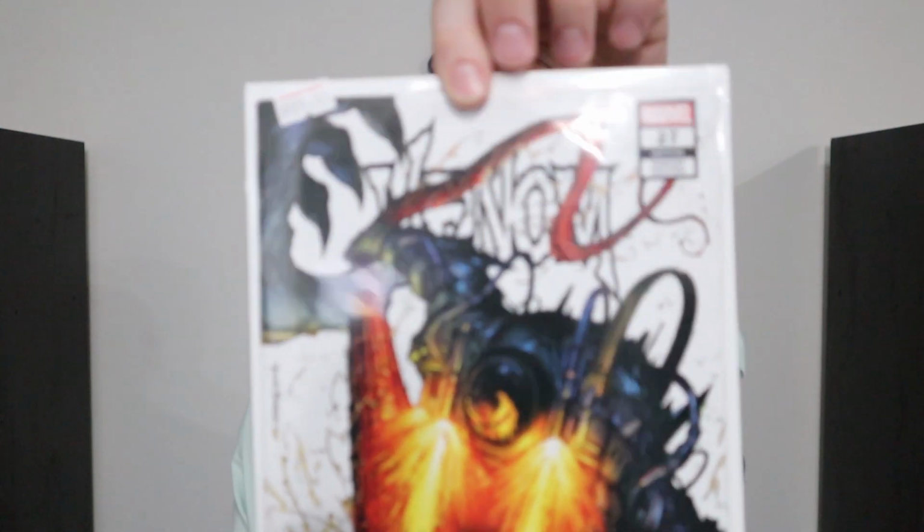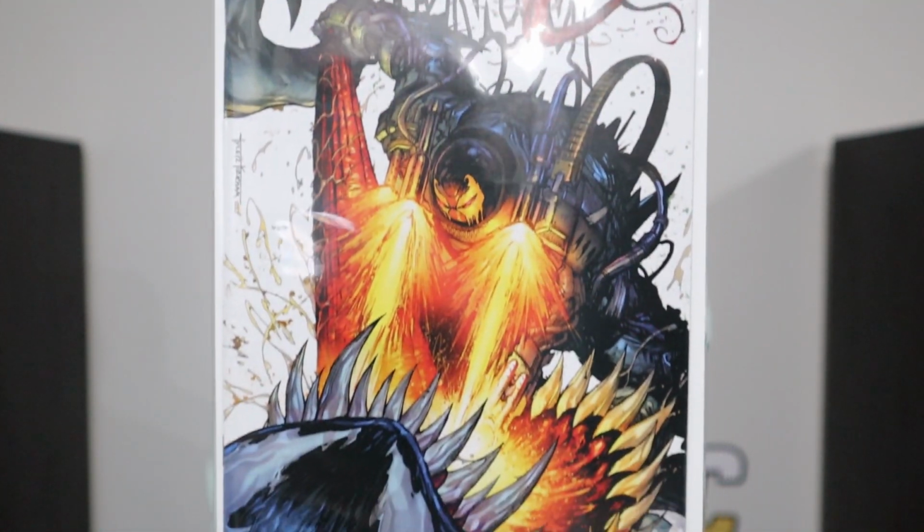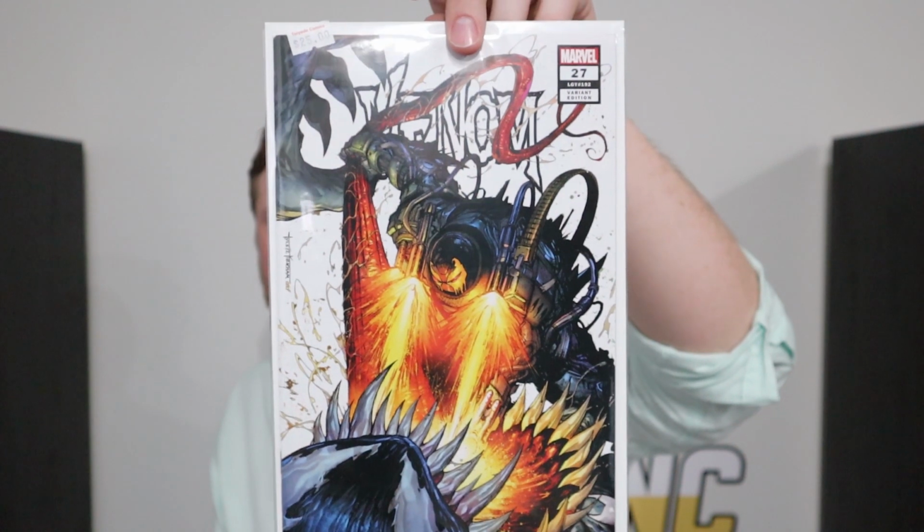And, oh, here's another modern. Here comes the Venom dump, but it's a good cover at least. You got to love this. A Tyler Kirkham, Venom 27. I love this cover here. $25. Variant edition. Love that. I love that character, man. He just didn't do anything. So it stinks. What a cool character design, but nothing.